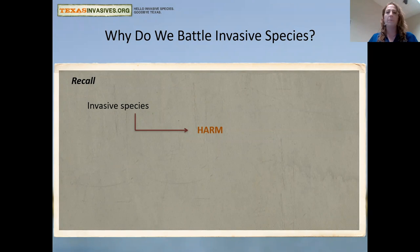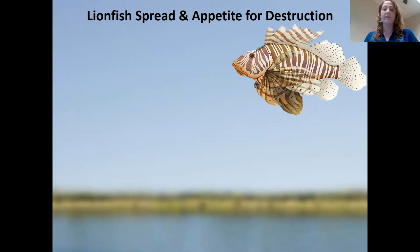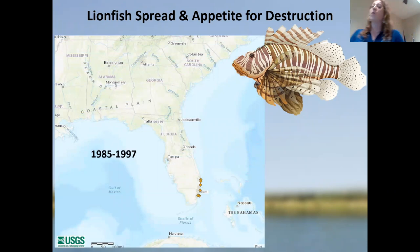The problem is they're also much better at spreading, whether it's they produce 1,000 more seeds than our native species, or they have 3 more generations, or they are drought tolerant, or they can tolerate floods, whatever it is, they're able to increase in population size faster than our native species as well. I like to use the lionfish as the example for this one, because this is an invasive species that was left unchecked. So if you look at this timeline, it's 1985. So that's 14 years before there's a federal definition on what an invasive species is. So yeah, there are probably research scientists that are talking about it, but it's not something that's being talked about in other realms. So here you have an aquarium in Miami.